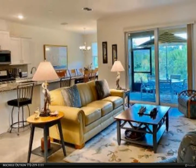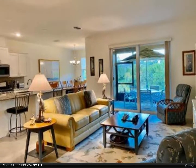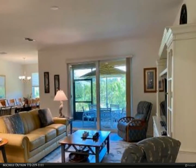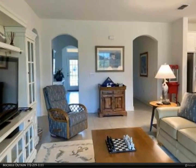Better than new. This 3-bedroom, plus den, 2-bath beauty was built in 2019 and offers designer features throughout. It's spacious and bright with high-volume ceilings and a split floor plan. Wonderful white kitchen features an extra-large island with seating, stainless steel appliances, pantry, and granite.